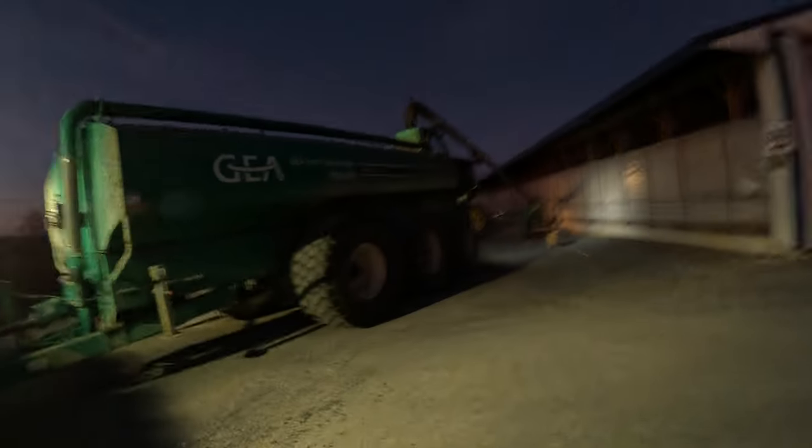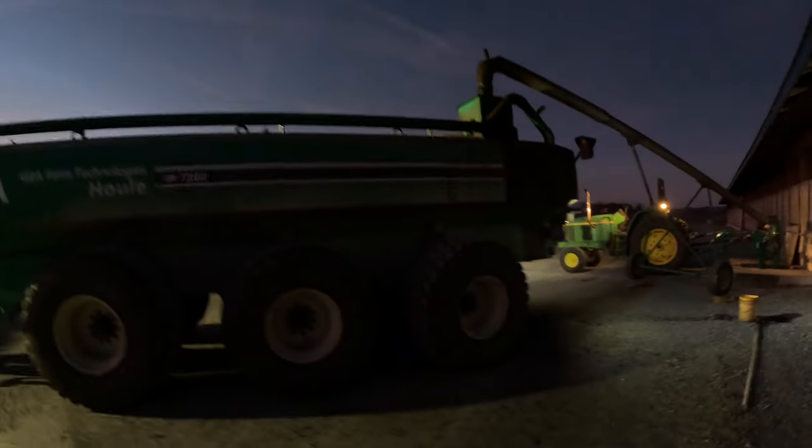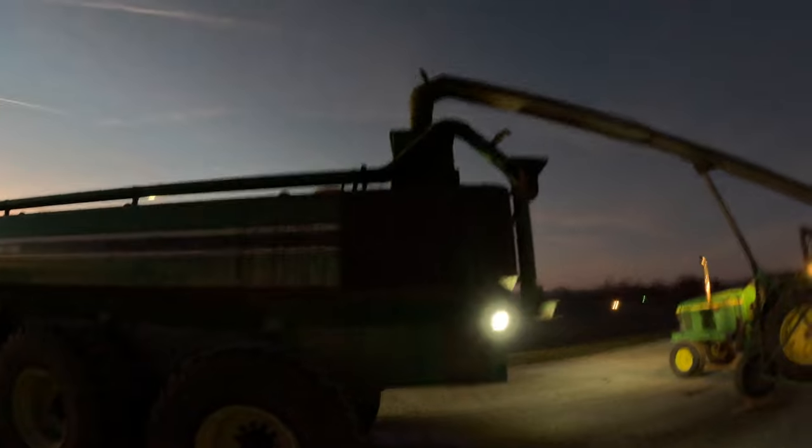Watery manure foams, and the foam can take up a bunch of space. You're wasting time if you're not getting full loads, because then you're going to have to haul more loads.